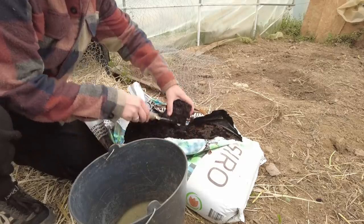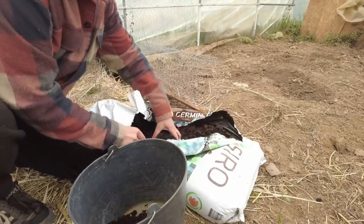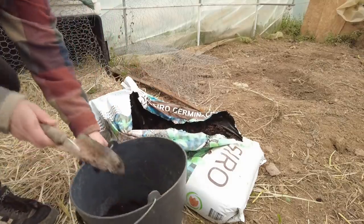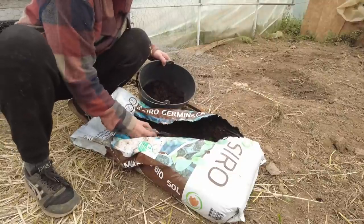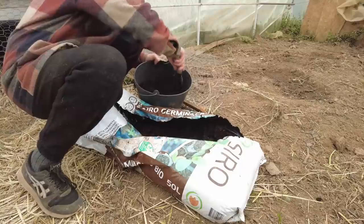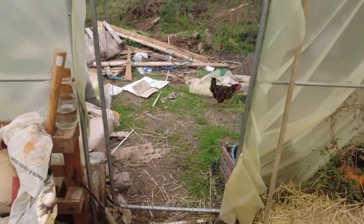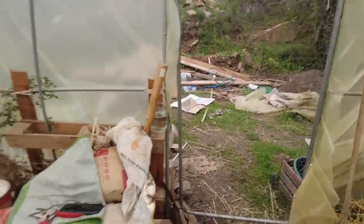I just want to mix compost a little bit because the other one is very chunky. So loud! So messy! Ignore that!